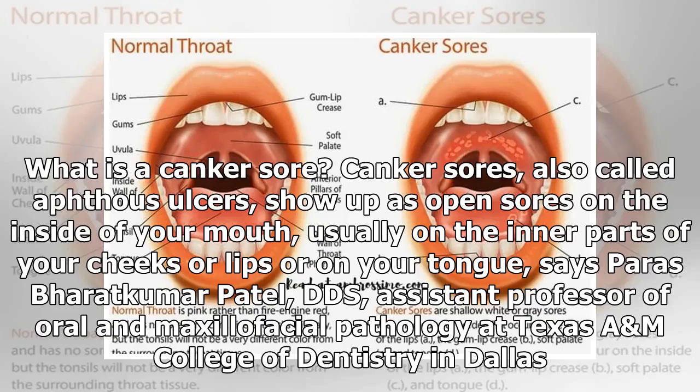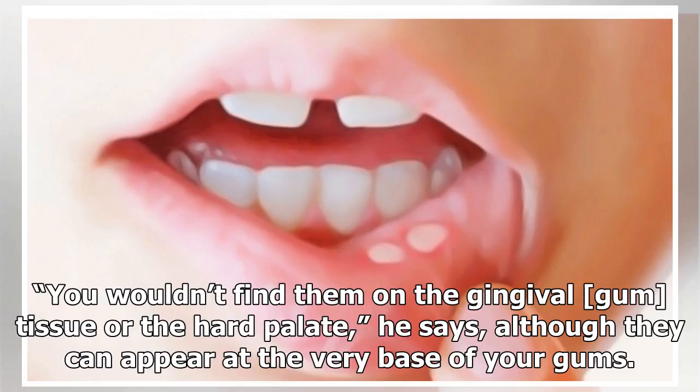What is a canker sore? Canker sores, also called aphthous ulcers, show up as open sores on the inside of your mouth, usually on the inner parts of your cheeks or lips or on your tongue, says Paras Kumar Patel, DDS, Assistant Professor of Oral and Maxillofacial Pathology at Texas A&M College of Dentistry in Dallas. You wouldn't find them on the gingival, gum, tissue or the hard palate, he says, although they can appear at the very base of your gums.